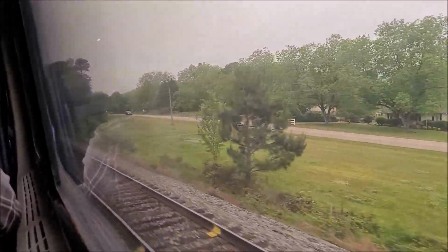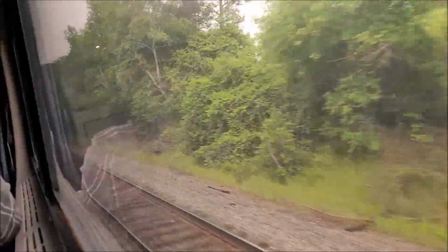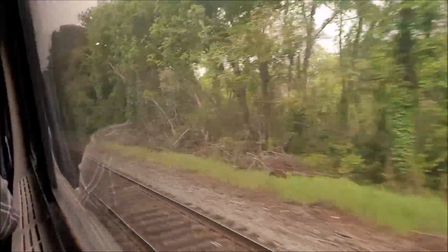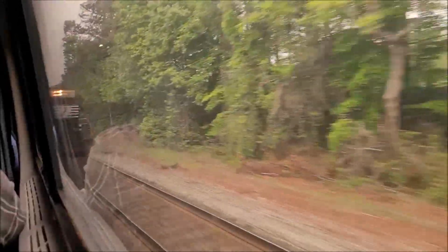I was not able to get the location or the ID of the train we passed, but the engine numbers of this train were NS 6087, an SD40-2, and NS 6919, an SD60E rebuild. NS 6087, NS 6919.